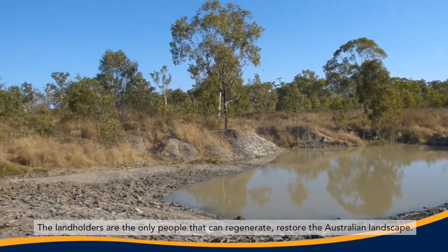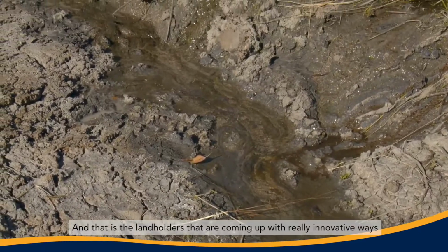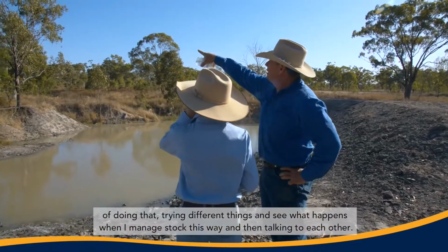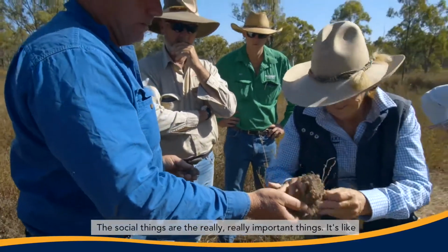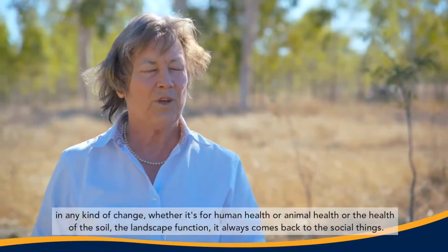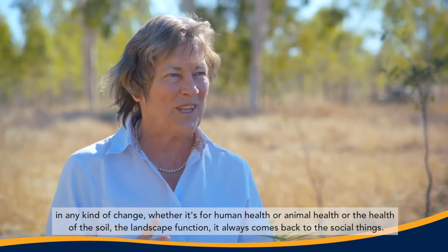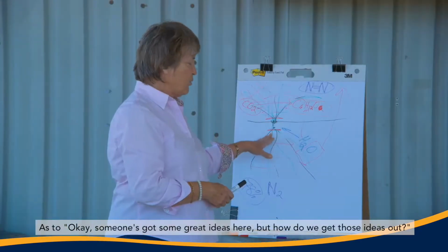The landholders are the only people that can regenerate, restore the Australian landscape. And it's the landholders that are coming up with really innovative ways of doing that, trying different things, seeing what happens when I manage stock this way, and then talking to each other. The social things are the really important things. It's like in any kind of change, whether it's for human health or animal health or the health of the soil, the landscape function, it always comes back to the social things as to, okay, someone's got some great ideas here, but how do we get those ideas out?